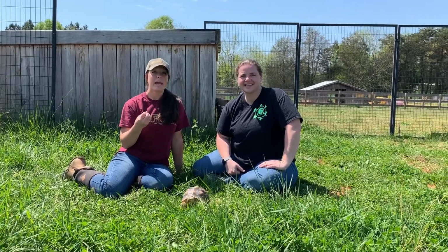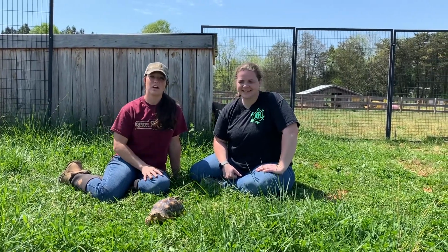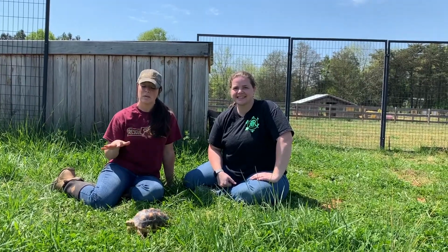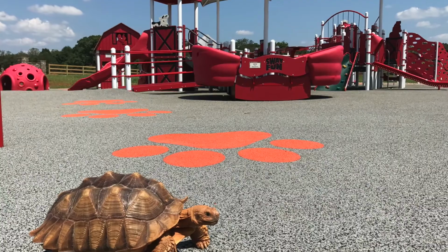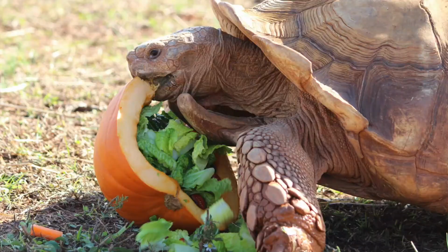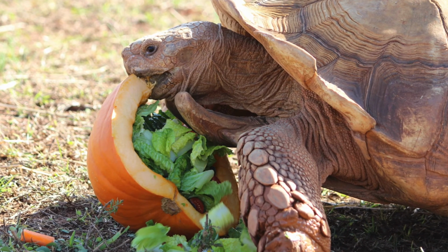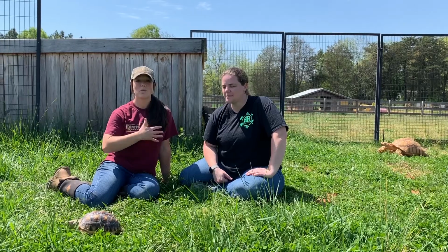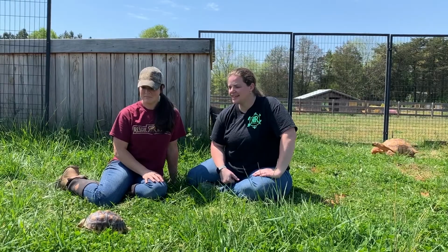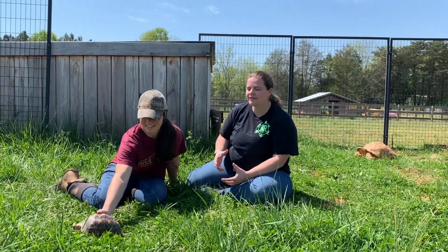So unlike a bear who's going to be further up north in our continent, who's going to sleep the entire winter, these guys will wake up during those warmer days. They'll come out, they'll get something to eat, go to the bathroom, and then as the temperature drops back down again, they're going to head back inside and they may sleep for a few more days or until the weather warms back up again.